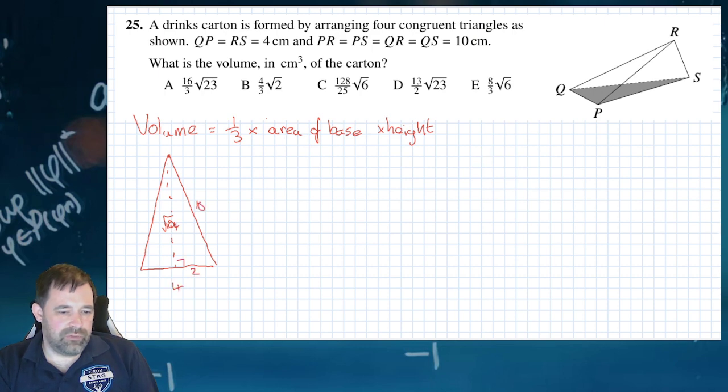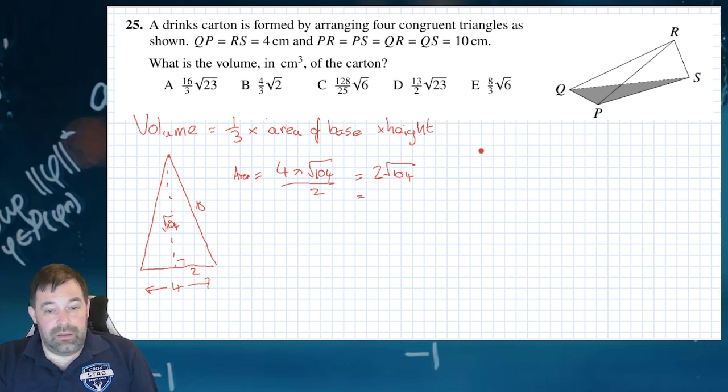And then the whole base is 4. So the area of this is going to be 4 times root 104 over 2, which is going to be 2 times root 104, which is going to be... Oh, no, it's not 104, is it? It's 96. Root 96, because it's not the hypotenuse. Root 96, which is going to change that to a 96. I'm rushing here because I've only got just under 10 minutes left.